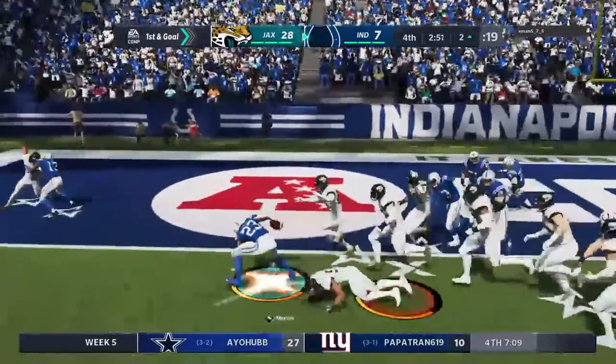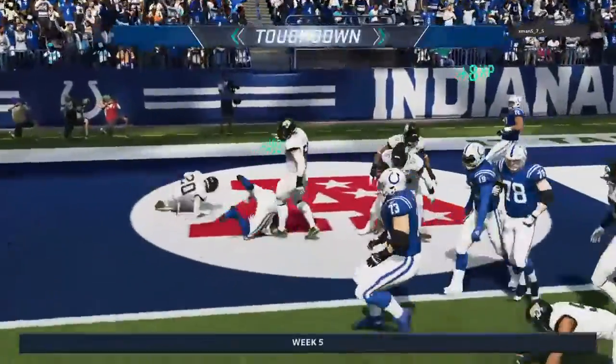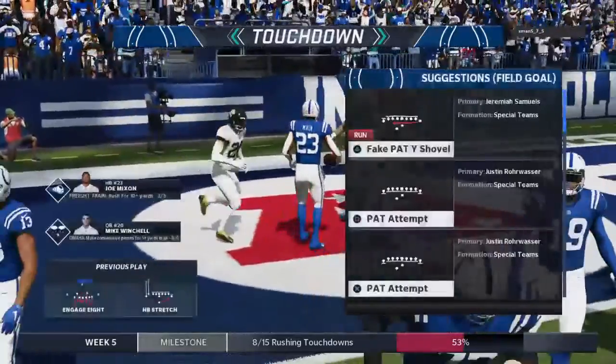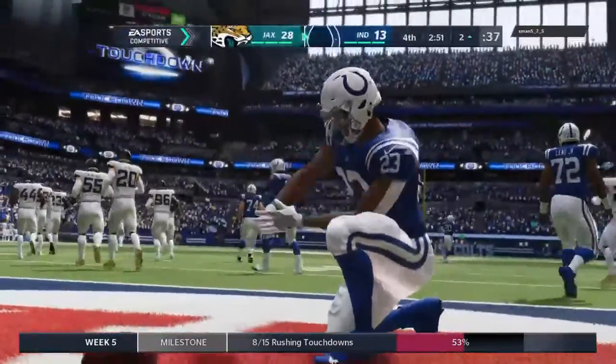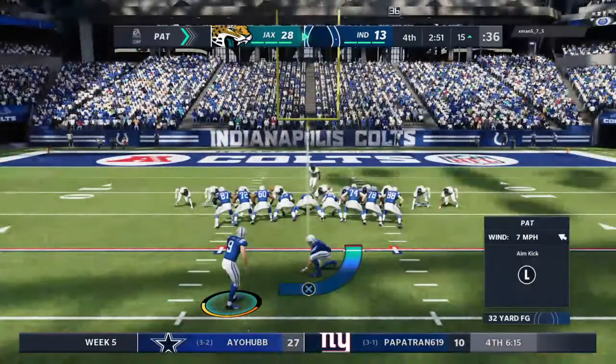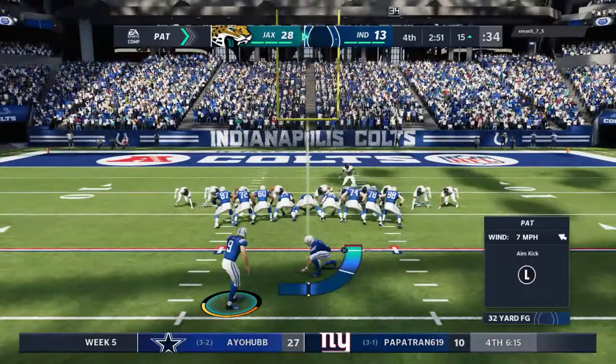Mixon trying to punch it in. And he will fight his way into the end zone for a touchdown. Joe Mixon, his 2nd touchdown of the afternoon. And the Colts are able to cut into this lead.